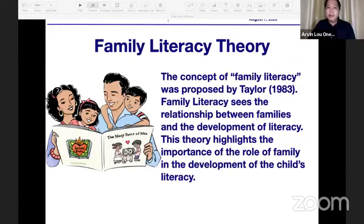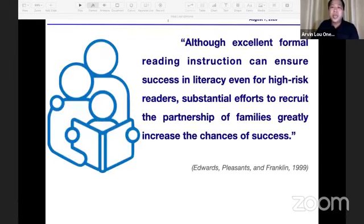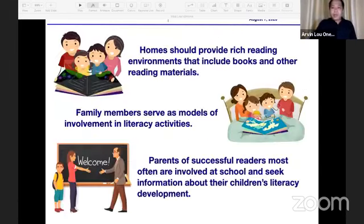Okay? Ibig sabihin, magbabasa yung buong pamilya at home. Kasi nga, it always begins at home. It's not with the school. Sa bahay nag-uumpisa ang lahat. Dinidevelop lang yan sa school. Okay? Yan, mga different texts about this theory.